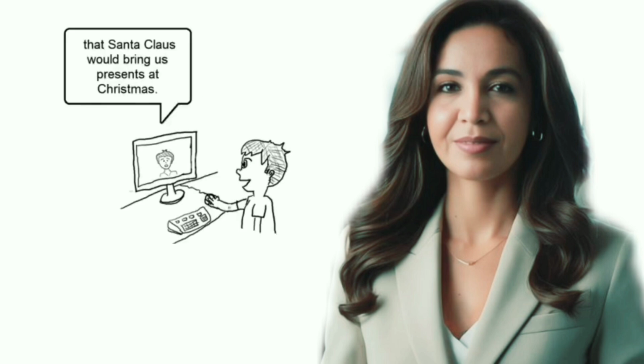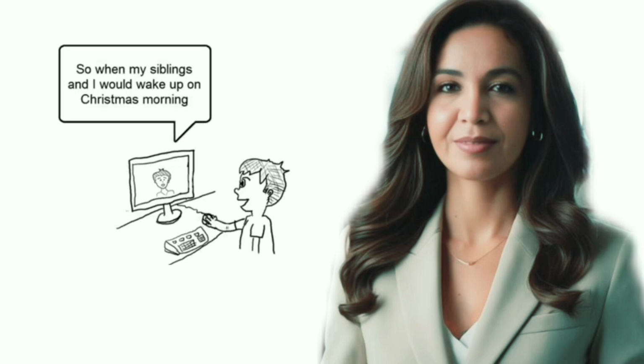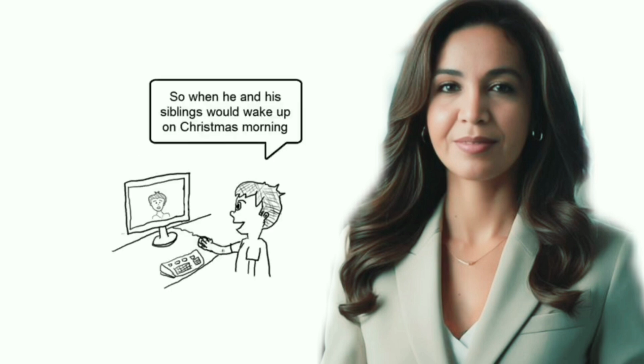Now let us try one more sentence. We are going to change it and use our own words. "Santa Claus would bring us presents at Christmas." Now we'll say this sentence in our own words: "His parents liked to pretend that Santa Claus would bring them presents at Christmas." "So when my sibling and I would wake up on Christmas morning, there'd be a bunch of presents." Now change: "When he and his sibling would wake up on Christmas morning, there'd be a bunch of presents."